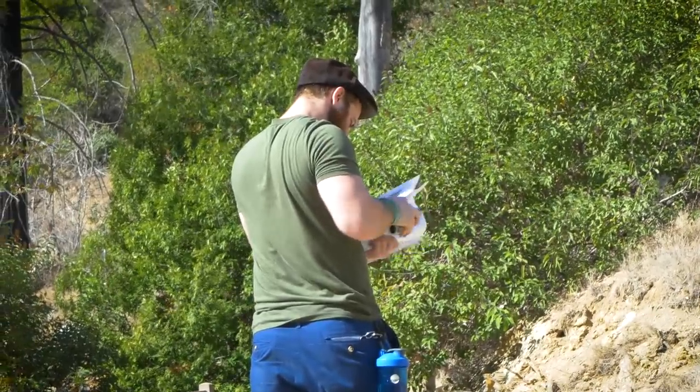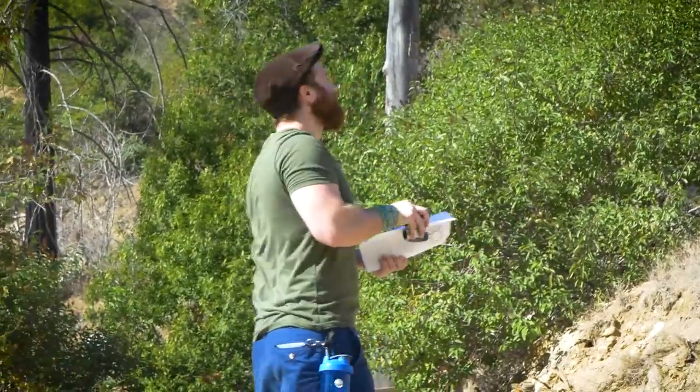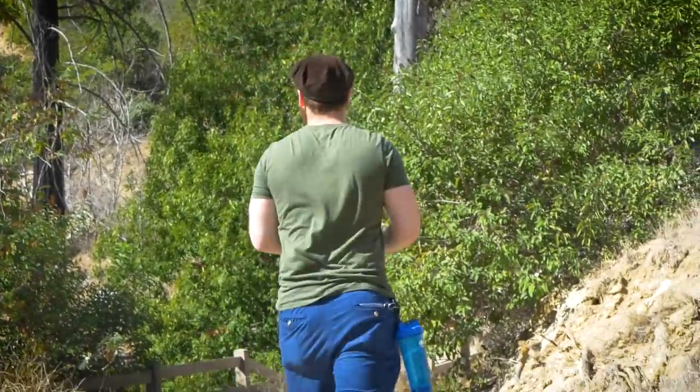The next thing you want to have is your field guide. Now your field guide is very important. It's actually going to have the list of all the birds that you're trying to look for, and you want to find one that definitely has pictures if you're a novice or new to the bird watching scene.